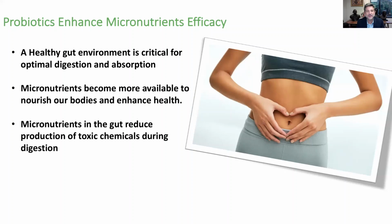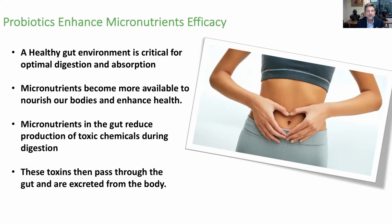Well, it's short and sweet. It's a very important point. Micronutrients and probiotics are critical to take together. And then with that, we can pass the toxins that are passing through our gut and have them excreted from the body. We can have the nutrients feed our body.